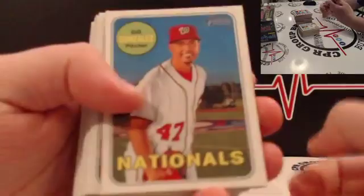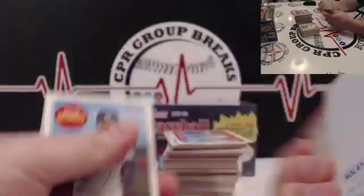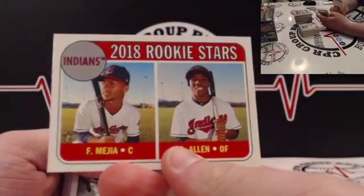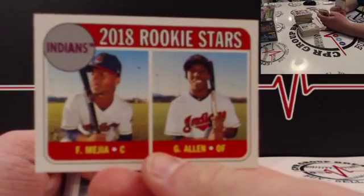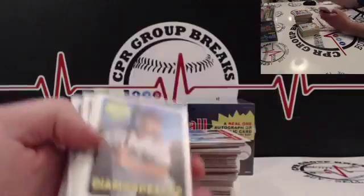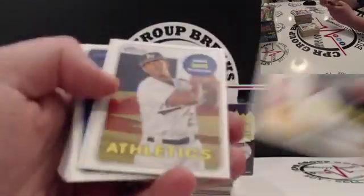All right, here we go. Good luck. These did not do as well of a job, so they have the Deckle Edge. That's Arenado. These did not do very well at letting us know what the variation is, so I'll have to try to spot it. So for the Indians rookie stars, and you got the Dodgers rookie stars. As I said, there's the Diamondbacks and the Rangers.